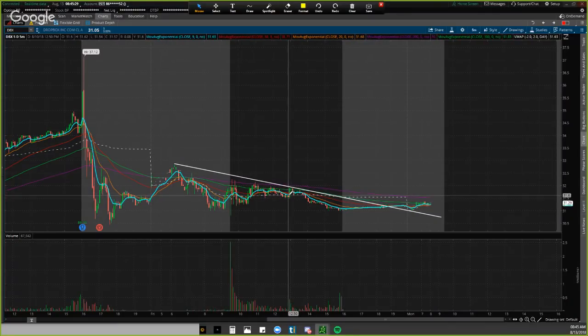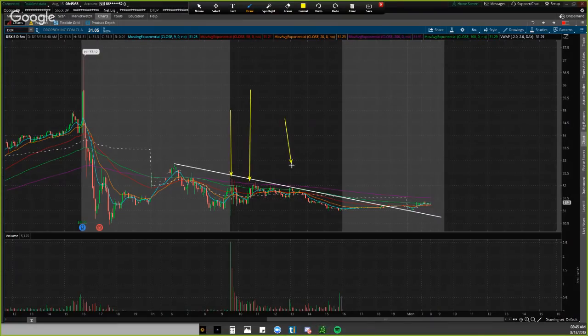So the idea here is that we probably had a lot of people buying in short and long on Dropbox Friday. I'm playing the idea that Dropbox, this gap down, doesn't really want to go any lower. And I'm playing the idea that we're actually going to squeeze up today out of the gates and go on a little bit of a run. So today I'm going to be playing Dropbox, hopefully to the long side.